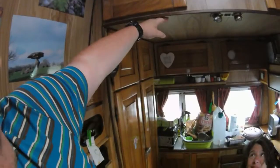I can stand. This is over 2 meters. This is 1 meter 80, I think. 80 centimeters. And yeah. I'm gonna show you now how I dump the pee.